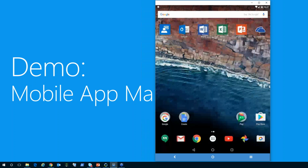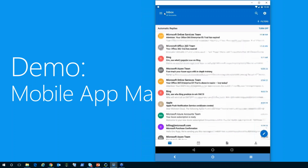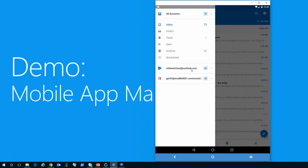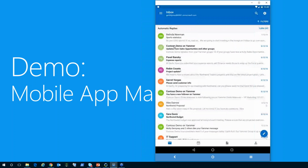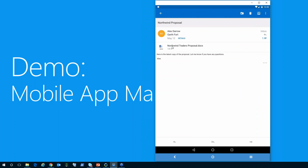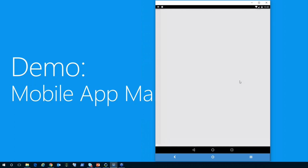Let's go into Outlook here, and here's a message that you can set for your different applications, saying that your IT department protects company data in this application. I'm going to show you a couple of different things here. I've got a personal email account, midwestcloud@outlook.com, and then I've got my corporate email account here. I want to show you that so you can see that when I do a selective wipe later, only the company data is removed and all of my personal data remains. That should remove huge apprehension for your users to enroll their devices once you explain this. So here I've got an email from Alex, a proposal doc that belongs to the company, that I want to open up.